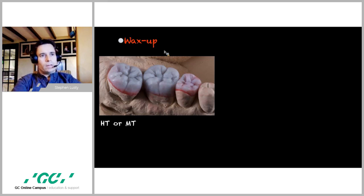So hand in hand with ingot selection goes the wax up design. As you can see from the previous slide, the wax up is integral to choosing the ingot. But conversely, the wax up design should be done with respect to the ingot being pressed. So HT ingots are enamel replacement ingots, and in the LiSi system, they are listed as enamel replacements. So you get E58, E59, exactly the same way as the enamels in the actual ceramic powders are labeled. And these correlate very closely with the actual ceramic powders.